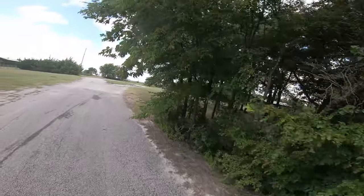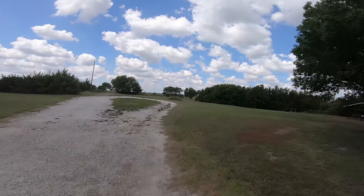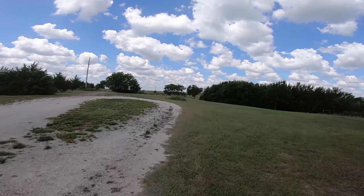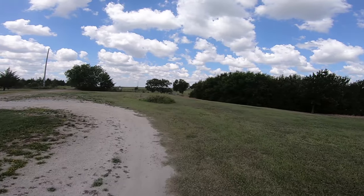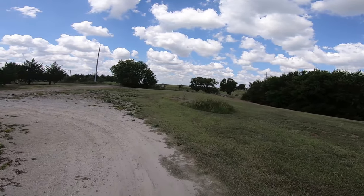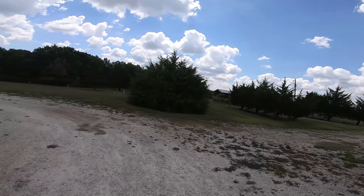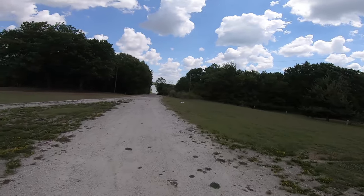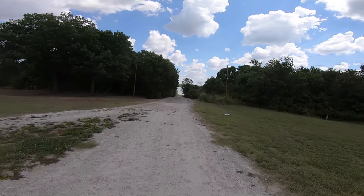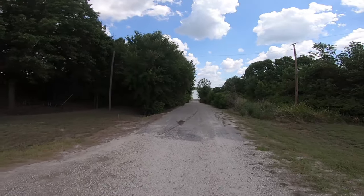This is the equestrian loop. And I've been to a lot of campgrounds, a lot of COEs, and a lot of Texas state parks. And most of them have equestrian loops. I'm pretty certain this is the only one I've been to that actually has power and water for the equestrian sites.